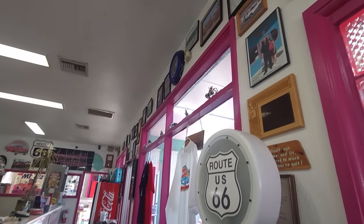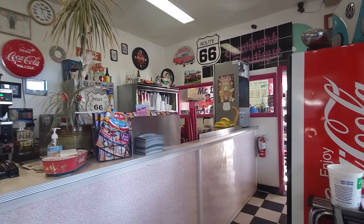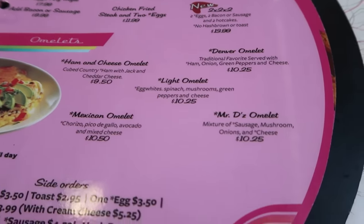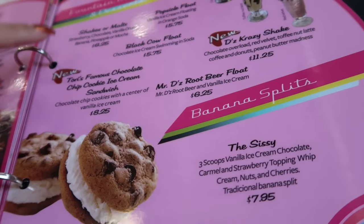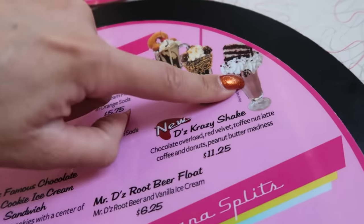Mr. D's is considered a landmark among Route 66, making it a popular stop for travelers and tourists exploring this historic highway. Quite a few different options for breakfast. But then it is a classic diner, so they've got things like burgers and sandwiches and patty melts. And of course the milkshake, look, that one has a donut in it. That one has a cake in it.